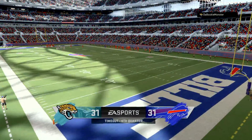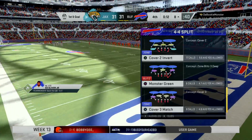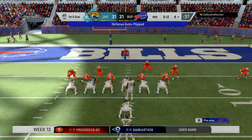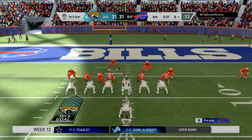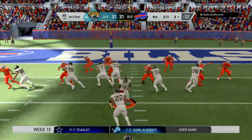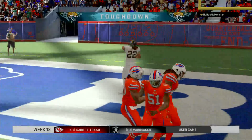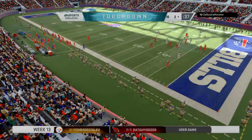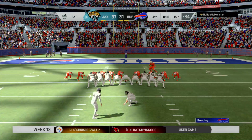Now the Jags will use the second of their timeouts as they'll stop the clock with 12 seconds to go in the football game. They trail by 1 point. Now they search for the lead on 1st and goal. They'll try and run for it with Henry. And he's in for the touchdown. And in the final seconds, forget overtime. They've just likely won this thing in regulation.